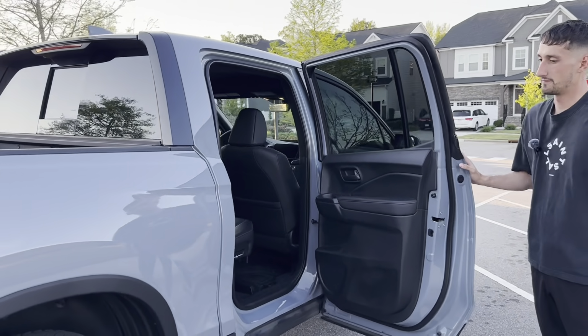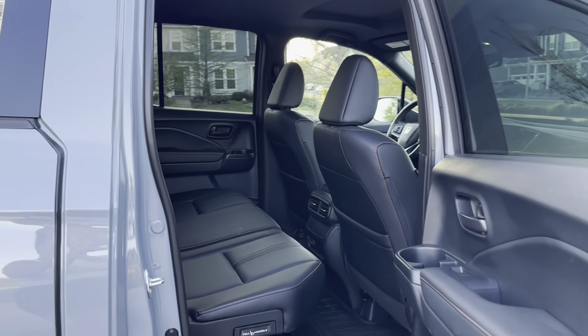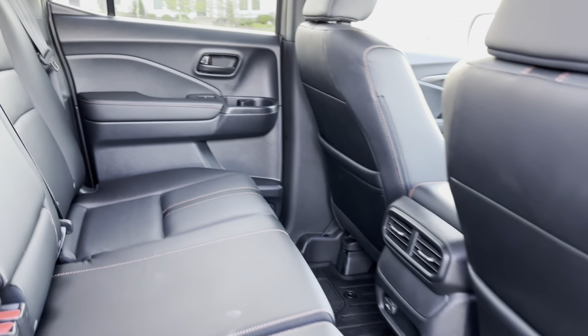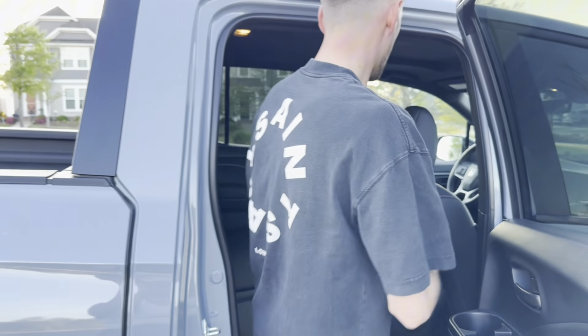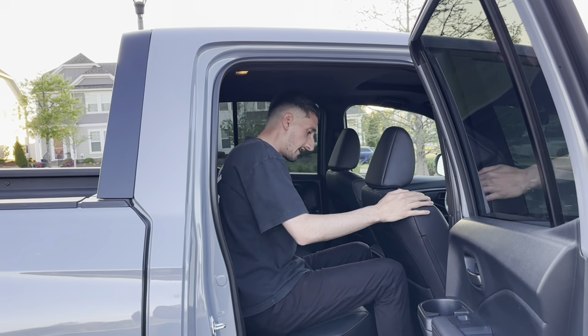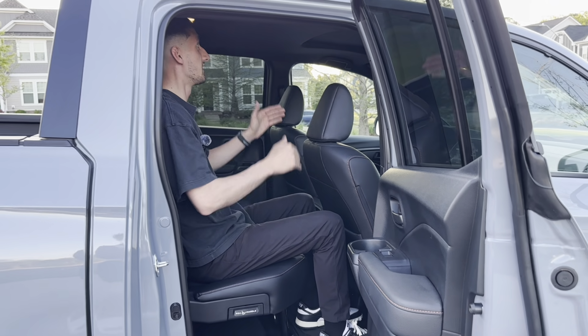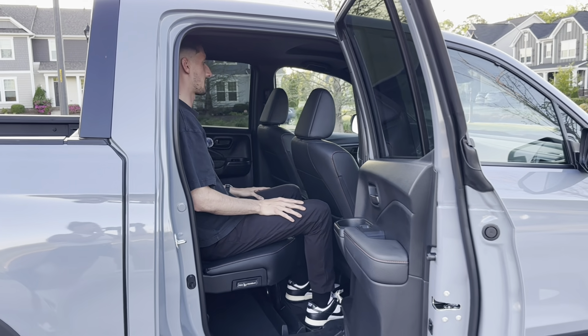So inside of here we have full leather seating surfaces with orange stitching. Super comfortable to sit back there. Now this seat up front is where I would normally be sitting at. I'm about 6 foot tall on a good day with shoes on. So this is the leg room I have. Plenty of headroom up here. My head isn't touching or anything like that.